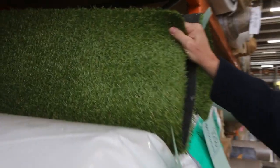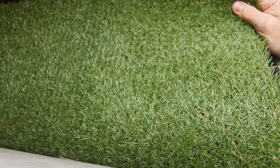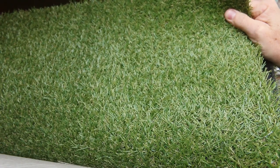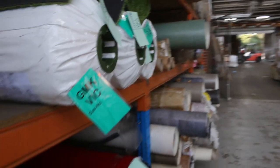And then we've got these last four rolls here of the green. I had about 20 of these. I've only got four left. And that's going out the door at $12 a square metre is what we're going to look to get started at. If we get 12, we'll sell it. And that's what it's been selling for in the last few weeks.